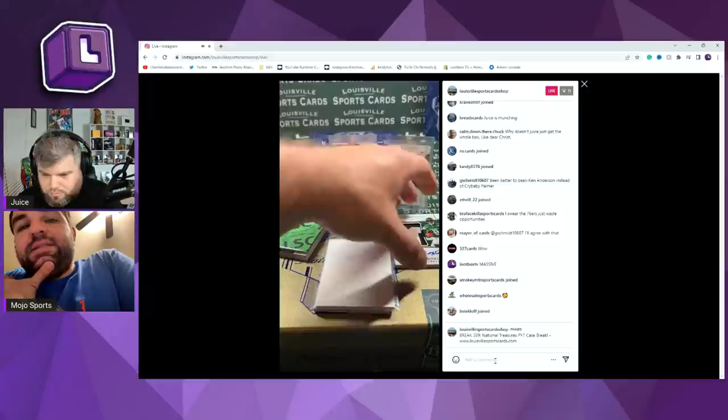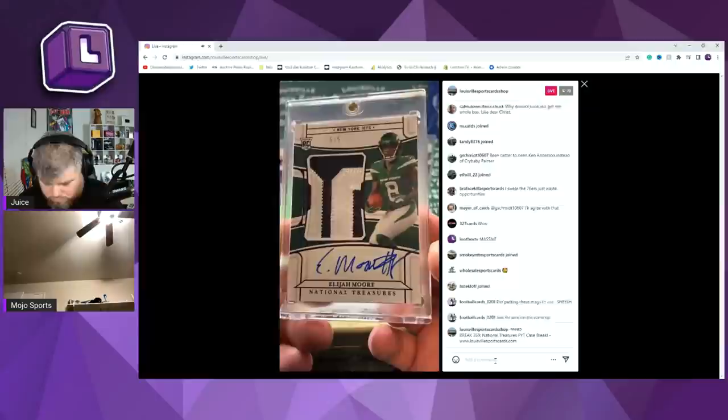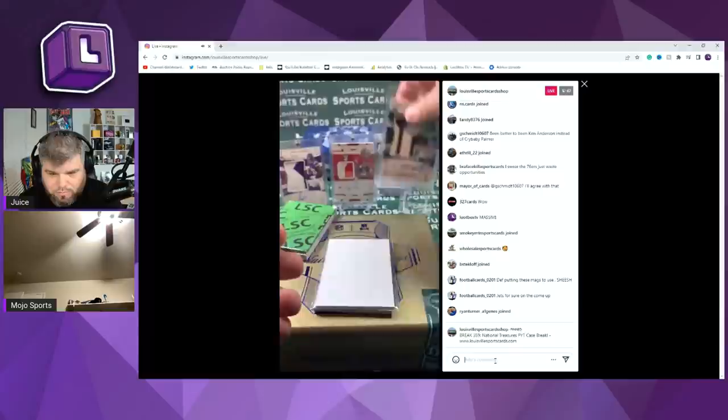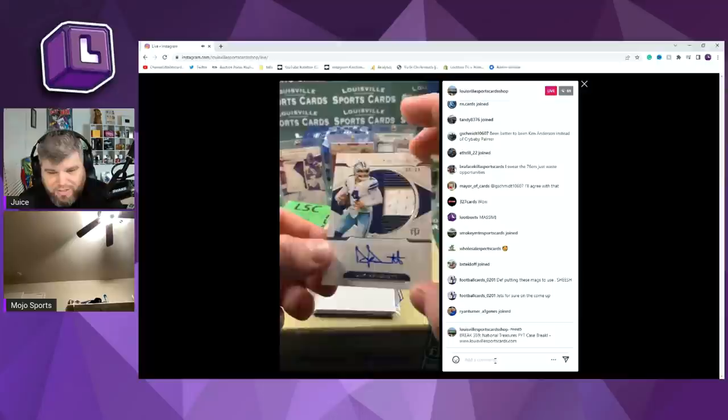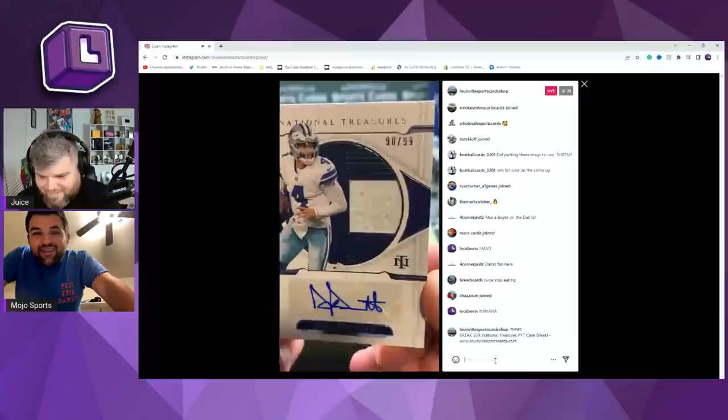Damn. Is this the second to last card? Yeah, there's one more card after this, and then he's going to do the booklet. All right, here we go. Last card of this box. Then the book. Oh, maybe not. Dak Prescott. Wow. Come to me. All right, what do we see? I'm here. Whoa, Dak. Is that you? Holy shit, it's you.